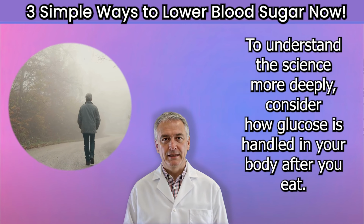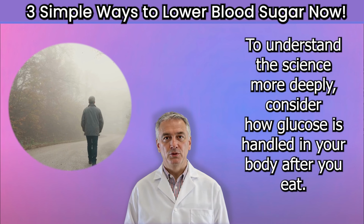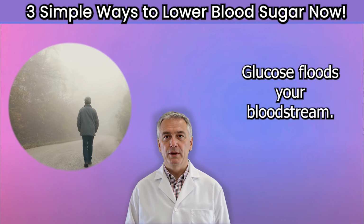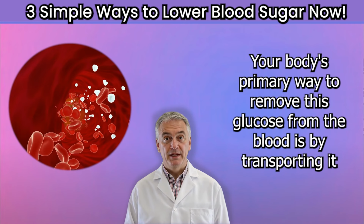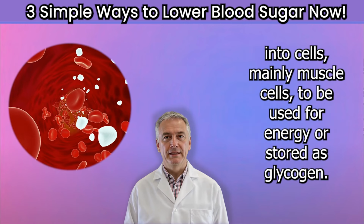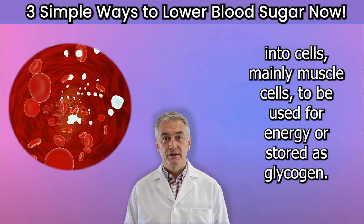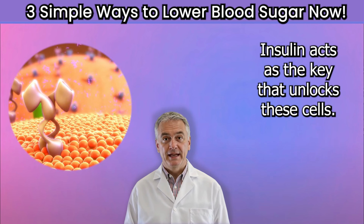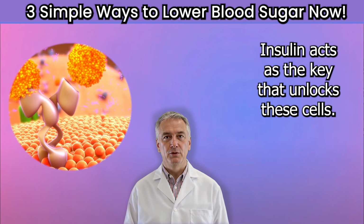To understand the science more deeply, consider how glucose is handled in your body. After you eat, glucose floods your bloodstream. Your body's primary way to remove this glucose from the blood is by transporting it into cells, mainly muscle cells, to be used for energy or stored as glycogen. Insulin acts as the key that unlocks these cells.